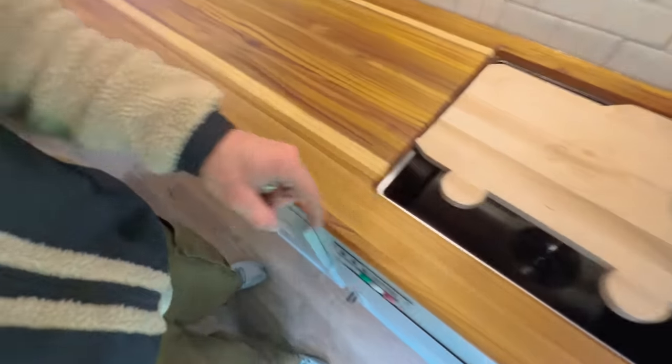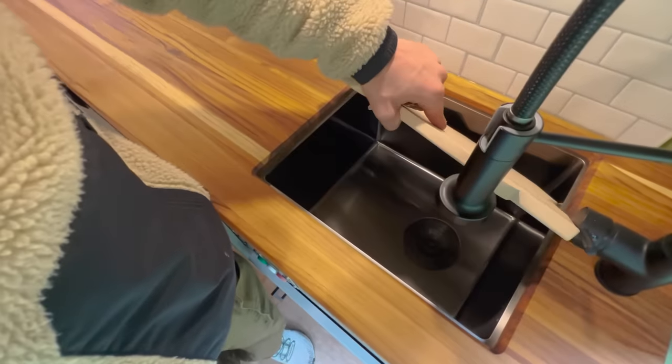The lighting, the teak wood countertops, the farmhouse style sink, and of course the ability to stand.